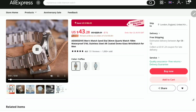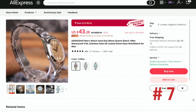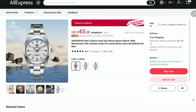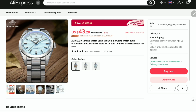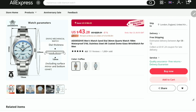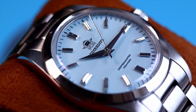At number 7, we've got the Addiesdive AD2030, and this is the sand dial watch offered in 3 dial colors: blue, sand beige, and white. For $43, you really can't go wrong with this one. In regards to the dimensions, we get a diameter of 36 millimeters, a lug-to-lug length of 46 millimeters, a height of 11 millimeters, and a lug width of 18 millimeters.